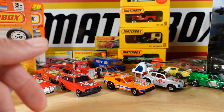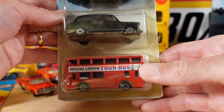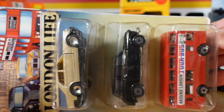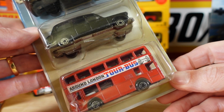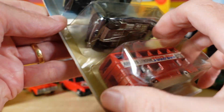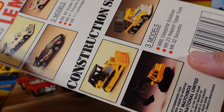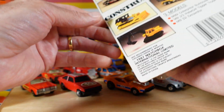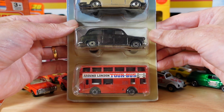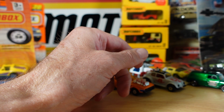Pop him over there. And we've got a curious gift pack. The London Life. This is so heavy for 3 cars. I have each of these, but obviously they put a different sticker on it just to make it a little exclusive around London tour bus. And that's the back. A little bit of Le Mans action. So the other 2 sets that they did make available back when, 1987, so possibly 88 release, as I destroy my carefully constructed backdrop.